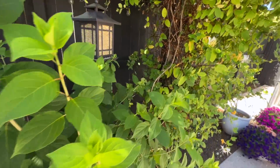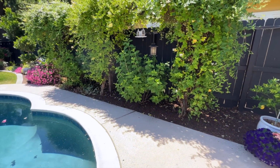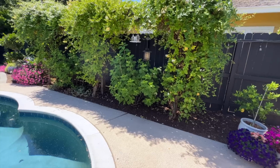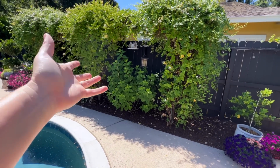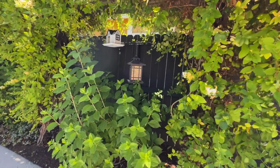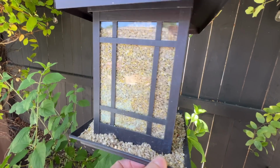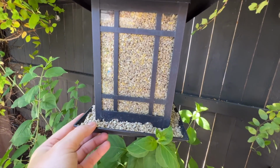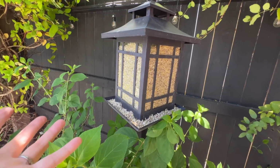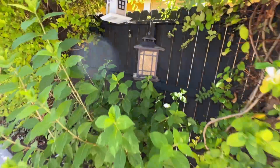So I'm looking for a ground cover underneath these limelight hydrangeas that is going to look really pretty, but then also suppress the weeds that are going to come from under here from the bird food. So one thing I did is I went and I got different bird food. This is the no mess bird food from Wild Birds Unlimited. I don't know if the birds like it because they haven't come back yet. I haven't seen them back yet, but I'm patiently waiting just to see how they do.